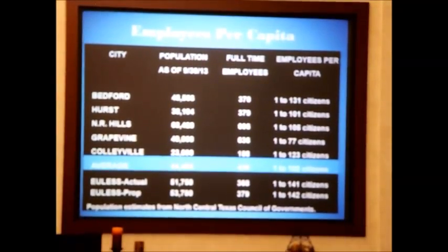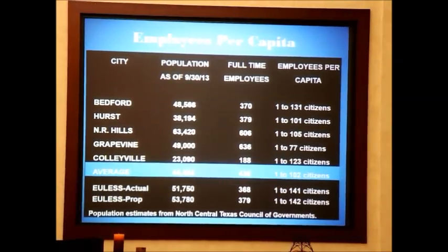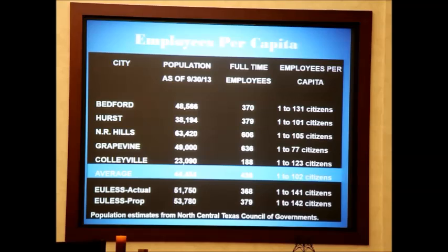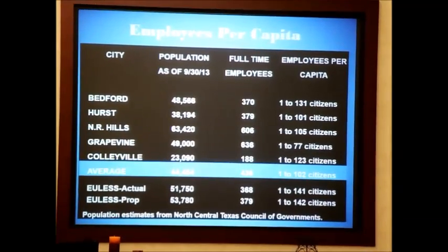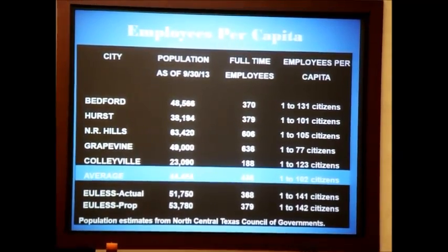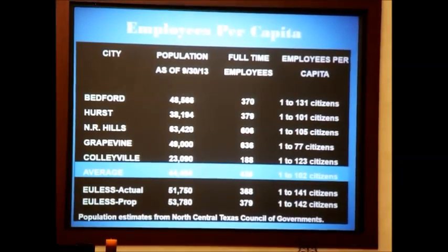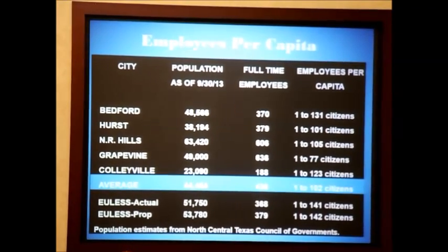We're also requesting 379 for the upcoming year, and I explained the differences there. If you look at our employees per capita, I've given you two different numbers: the actual, because everybody else reported the numbers as of September 30th, so for consistency we did as well, and I've also recalculated it using our budgeted 379 and the new population estimate of 53,780. You can see our ratio of 1 employee for every 141 under the current numbers and 1 for every 142 citizens under the proposed numbers is the highest ratio of citizens to employees of any city around. So you can see we're working with a very lean staff.